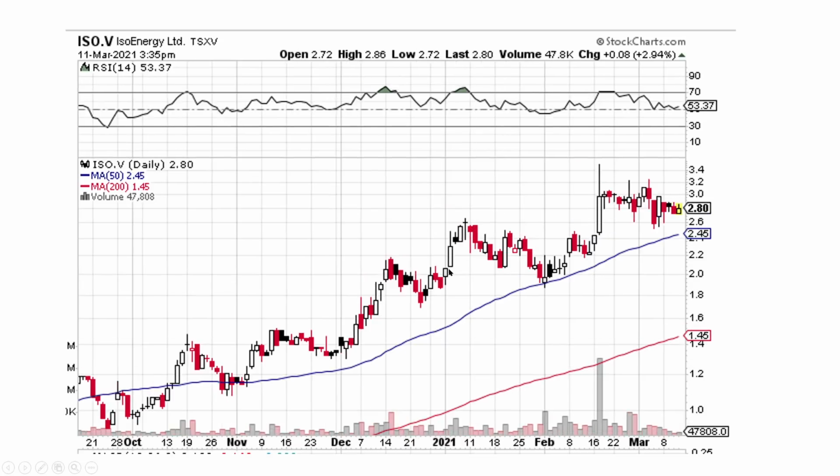ISO Energy, same thing. If you notice, there's a stair-step pattern here. Up, step back, up, step back. See how the ups are bigger than the pullbacks? So this thing stair-stepping higher looks fantastic. I like it. ISO Energy, I'm an owner of it. I bought this a while back. So it looks pretty good.